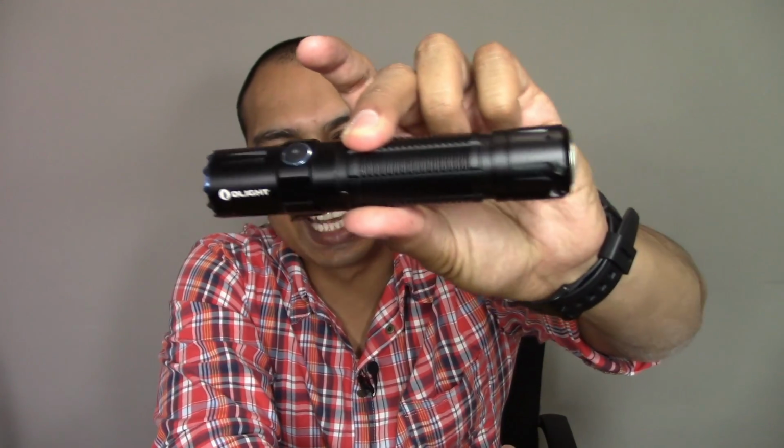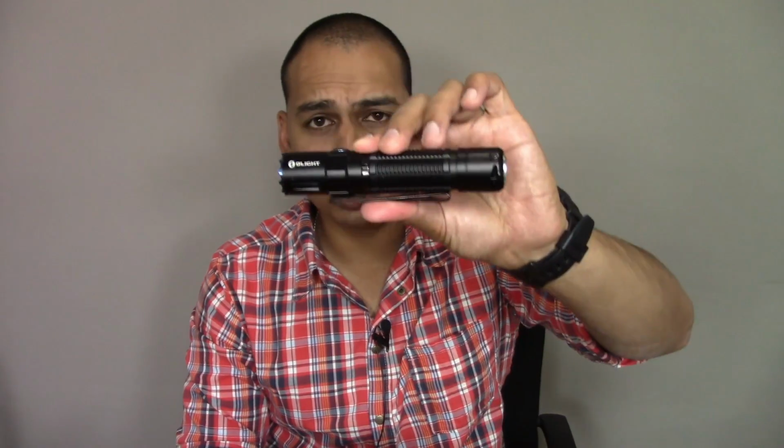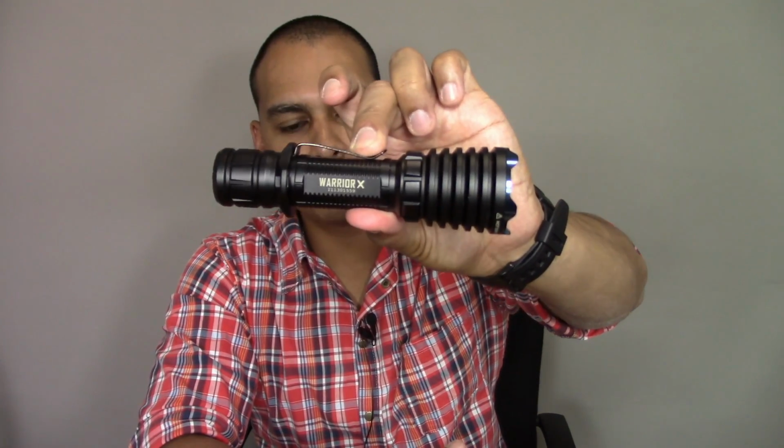This is a great light. You absolutely have to get it. If you're wanting a new flashlight within the next year, it's got to be this light. If you don't want this, but you should get it, you can also get the Warrior X, also at 20% off. Impossible to break this, guys.